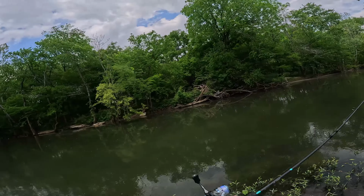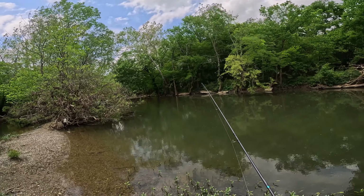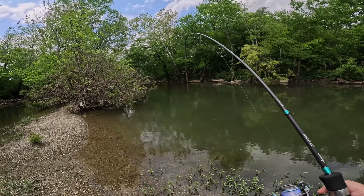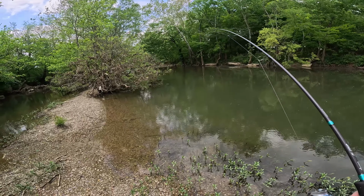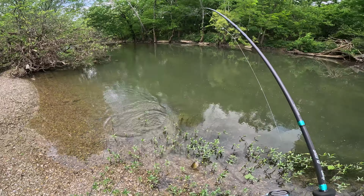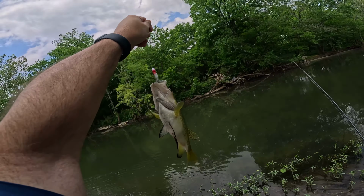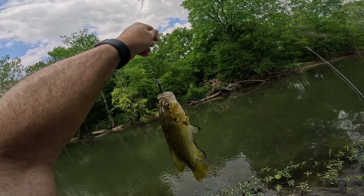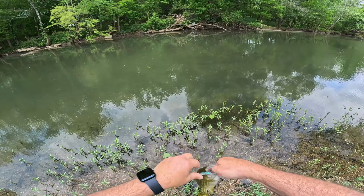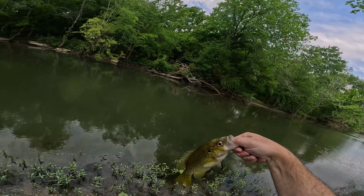Now we'll give the mimic minnow a few casts. And all it took was one. See what we got. Another rock bass. Good size rock bass though. Got some black tipping on the fins. Good looking fish. Good looking rock bass. See you, bud.